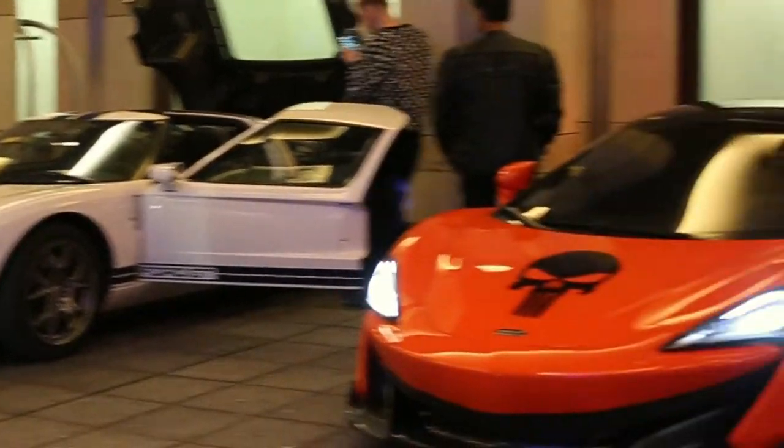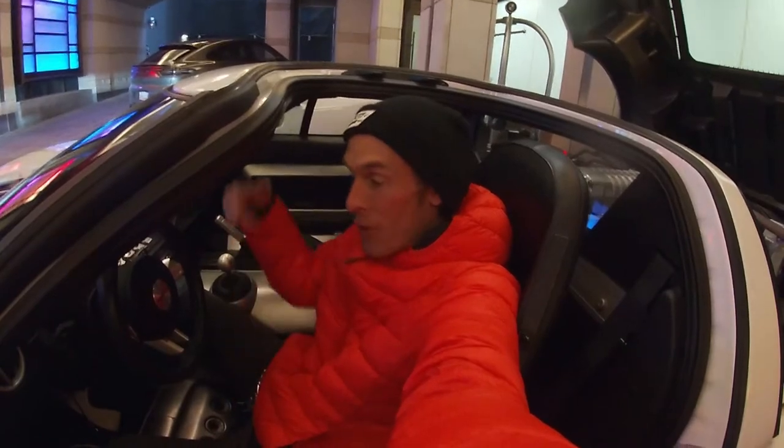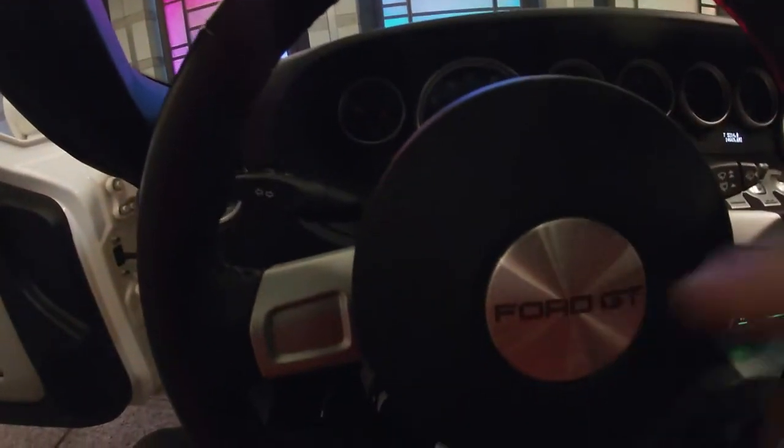My buddy's Ford GT and a 600 LT, you guys. Hey guys, sitting in the driver's seat of a Ford GT. Check it out, you guys.